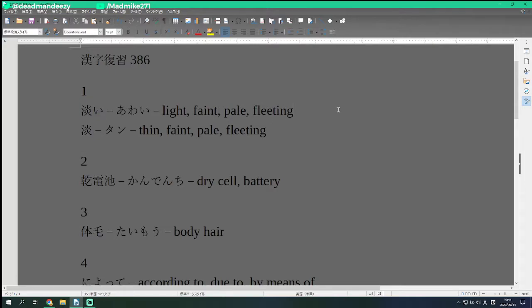Our first word of the day is awai. Awai is light, faint, pale, or fleeting. And the word kind of sounds like that, right? Awai. Alternately pronounced in kanji compound words, this is tan, which means thin, faint, pale, or fleeting. Radicals in the kanji are moving water on the left side, and on the right side we have two copies of the radical for fire.